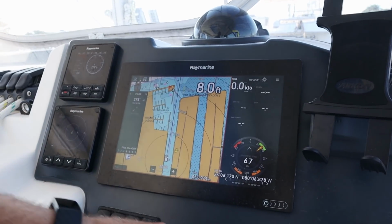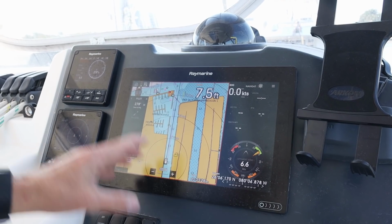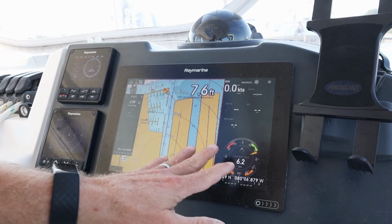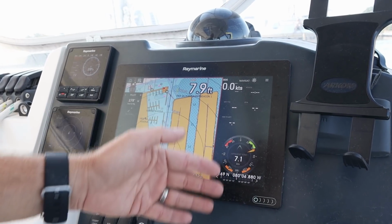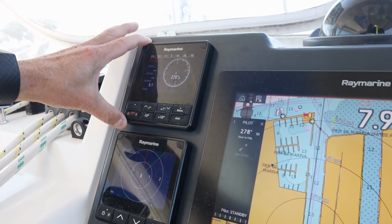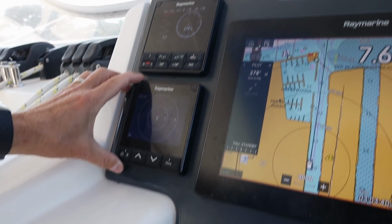What that entailed for us was upgrading the 9-inch Raymarine screen up to the 12-inch screen. There's a lot of data, and you need as big a screen as you can to be able to see all the different data feeds all at once, because they are all integrated. Externally to this main screen is also our autopilot screen and also our AIS. So this package works great in the Chesapeake.